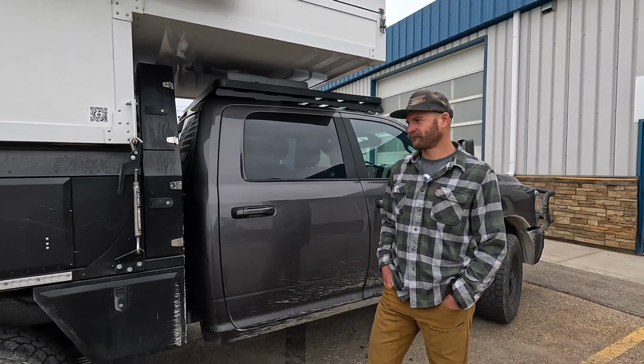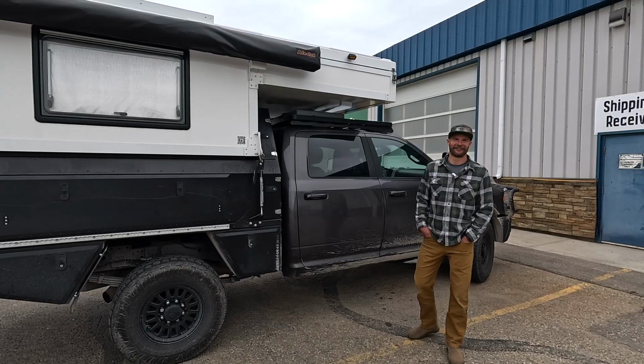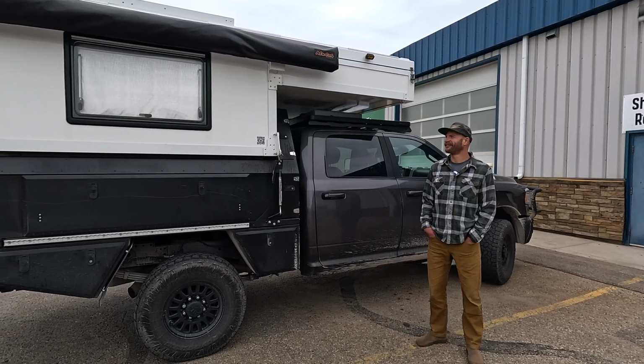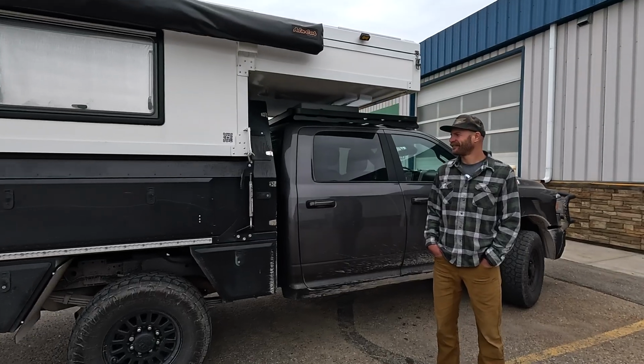Anyways, it's cool. We don't get the opportunity to see all of our customers actually come up and make a shop visit with us, so when it does happen, it's very cool. We get to know them and find out what they actually do with the camper, and get the feedback. We're always looking for the feedback.